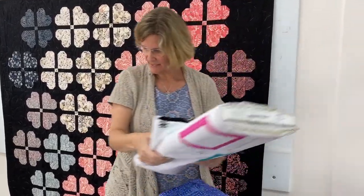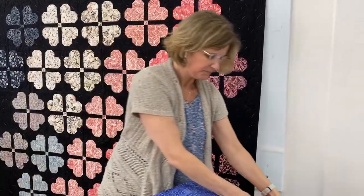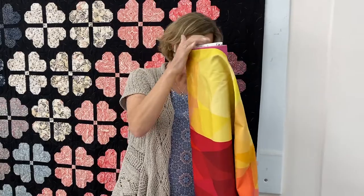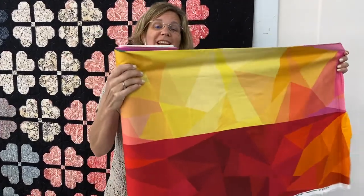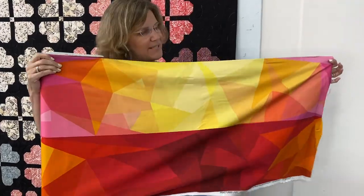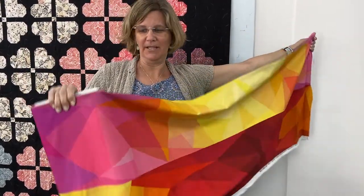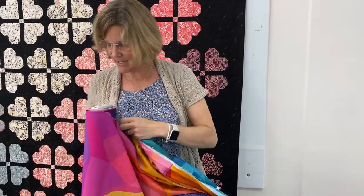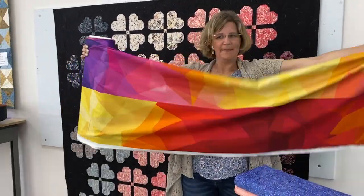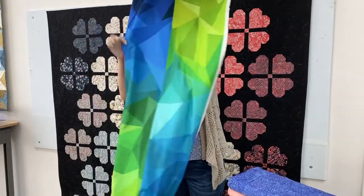Next up, let's see, I'm going to run out of places to put things today. This is a really interesting panel from Northcott Fabrics. This thing repeats every 84 inches. So you can buy 2 1/3 yards and still not have a repeat on this. So I'm going to keep unrolling until my arms run out. So you can see how it changes. And then let me flip this over so you can see the back.